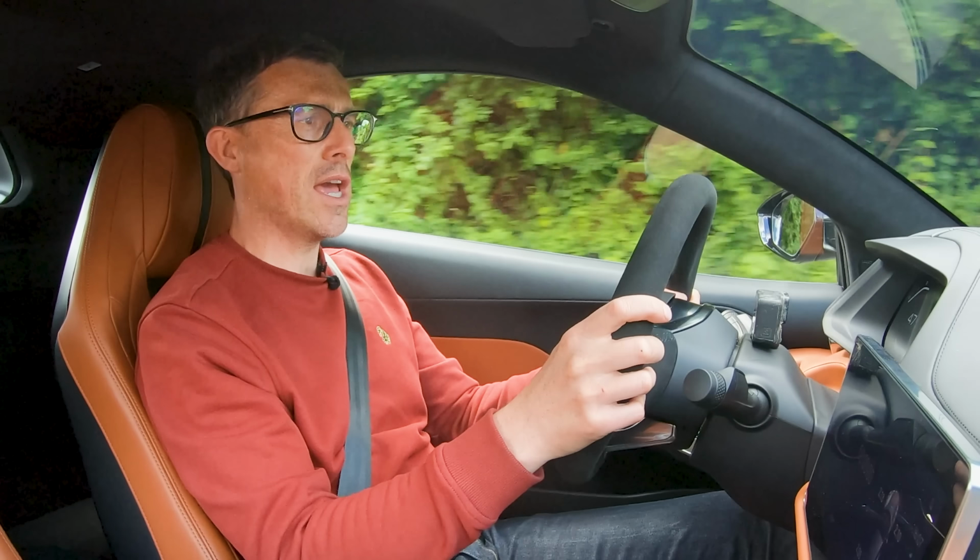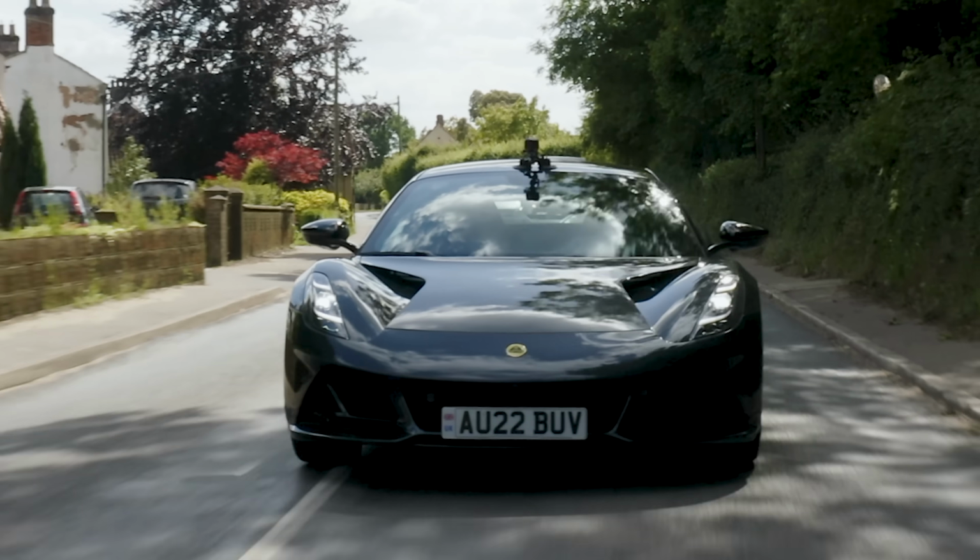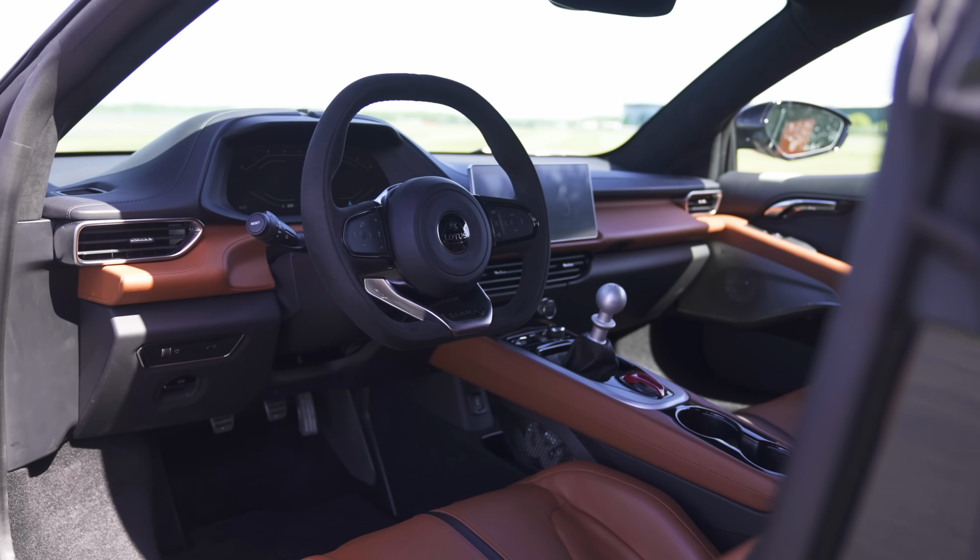So this new Lotus is definitely good fun, but you know, I was expecting that. It's a Lotus, right? What about using it as a daily driver? It really is easy to live with. The first thing is the interior, it's just lovely.